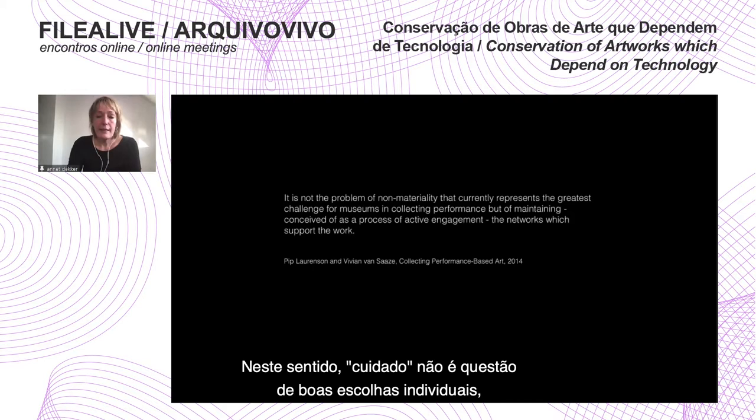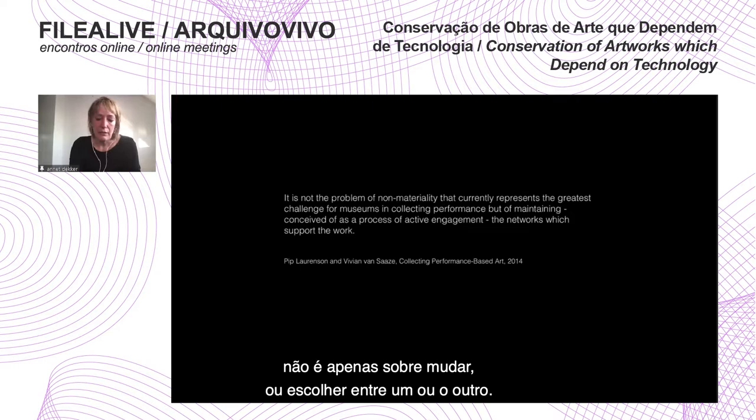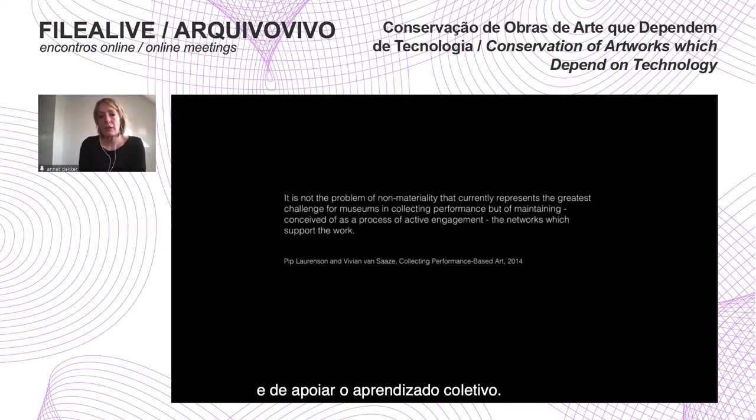In this sense, care is not a matter of making well-argued individual choices, but it's something that grows out of collaborative and continuing attempts to attune knowledge. So to get a better understanding of the functioning of such a network, it's important to consider how it performs, how it changes, and how it can produce new forms of care. While it has the potential, or may seem, to disrupt the status quo, depending on your perspective, it's not merely about changing or choosing one or the other. Rather, it's working towards a process of relation-making, of supporting collective learning.